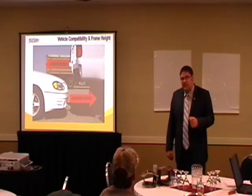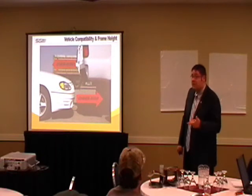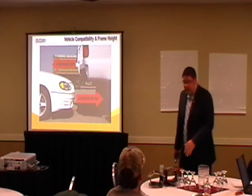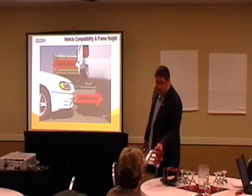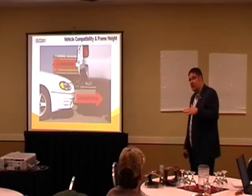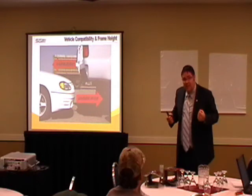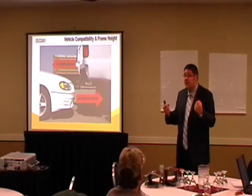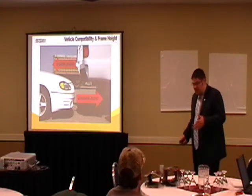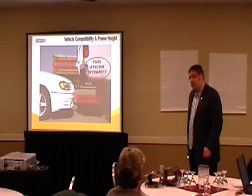Some examples of this, for example, on heavy trucks, so semi-trailers. All semi-trailers after 2005 are mandated to have something called an underride guard. That underride guard acts the same as this. It's a structure on the back of the semi-trailer. In the event that a car collides with it, it's designed to collapse and give way and absorb the energy of the collision and prevent the vehicle from underriding the trailer. It's the same idea.